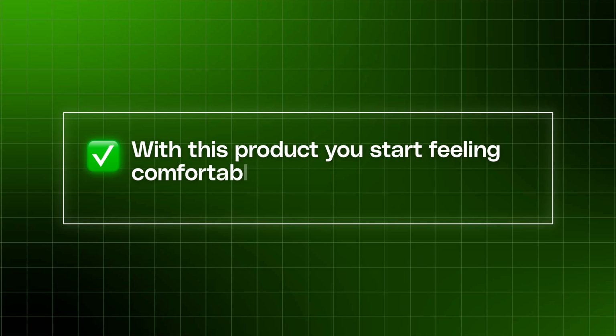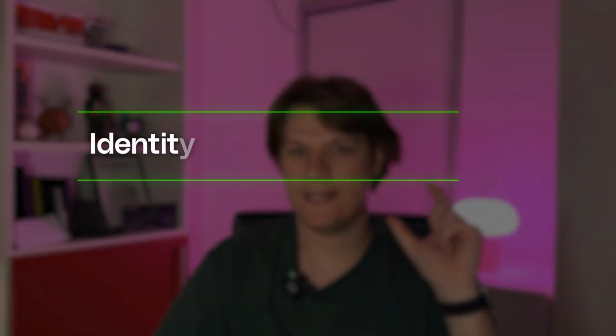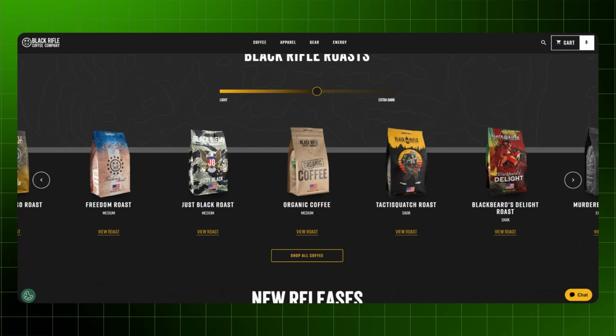So for example, you might say, with this product, you start feeling confident again, you become unstoppable. I can do things again, I can play with my kids, I can do my household, etc. So the biggest goal here is to resonate emotionally with the customer's desired self-image, which is their identity. That's what I'm always saying, identity hooking will always win. A lot of clothing brands use identity hooking. The example that I gave previously is Black Rifle Coffee.